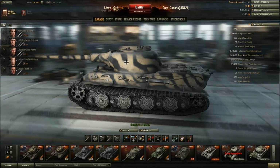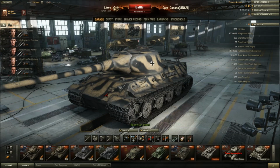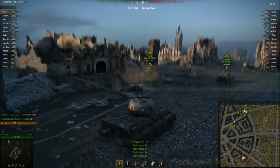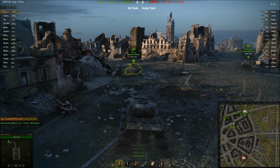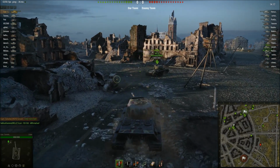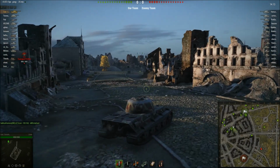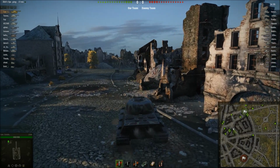But yeah, we'll jump to some battles, and you can see what the Lion is like when it's duking it out. Alright, so this is the Lion on Ruinberg. This is a fairly quick game. It didn't last super long. My team was extremely bad, and I was the only one who really did any damage in this game. What it does showcase is the Lion's ability to side scrape.